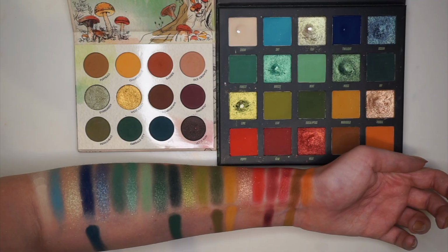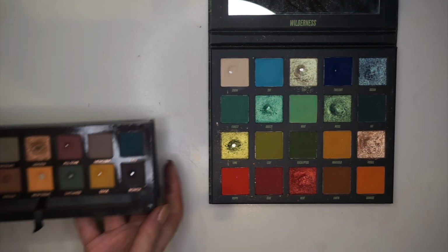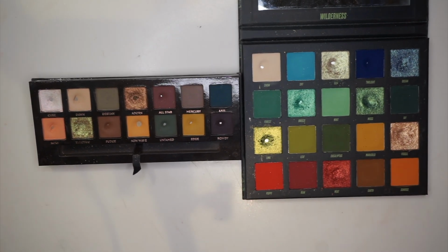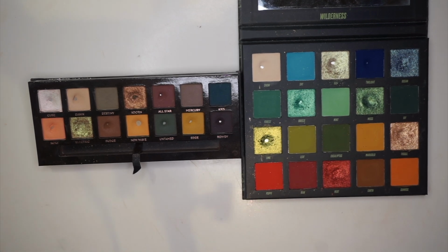of shades that overlap. Then lastly, before doing the singles, I do also have this palette here, which I think is quite similar, which is the Subculture palette. This palette here, I did actually swatch out in my first edition of this video, where I compare these two, like this one compared to Subculture, because Subculture was in the first video. So I won't swatch them out again. If you want to see the comparison, you can watch that video.